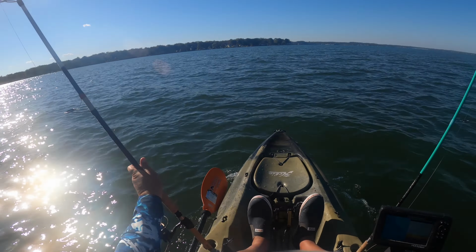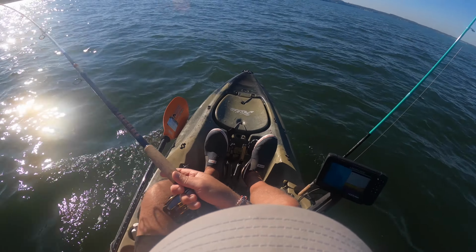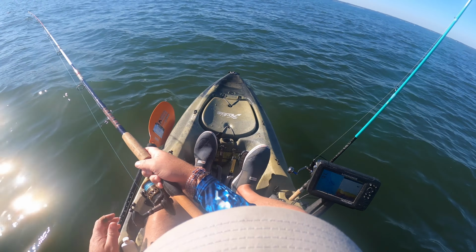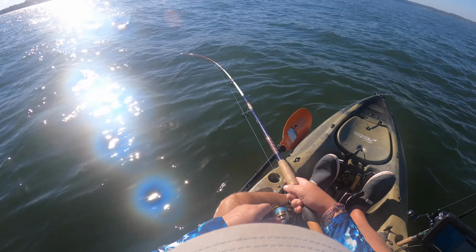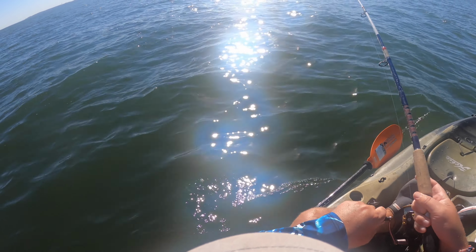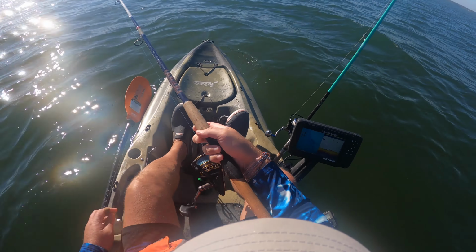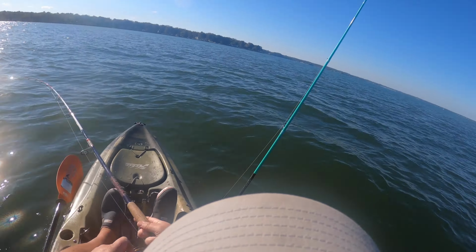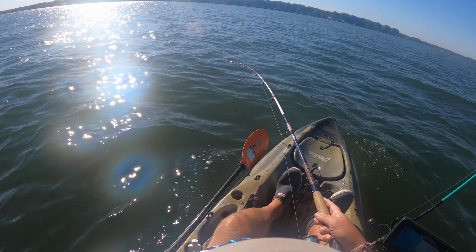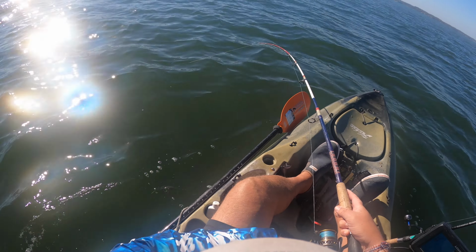There you go, like clockwork. Ooh, this feels like a bigger one here. On this rod, yeah, that feels bigger. Swimming quick, bigger rod. Not gonna spool me, that's good. I'm trying to get it away from my other rods. Man, this is multitasking at its finest right now.